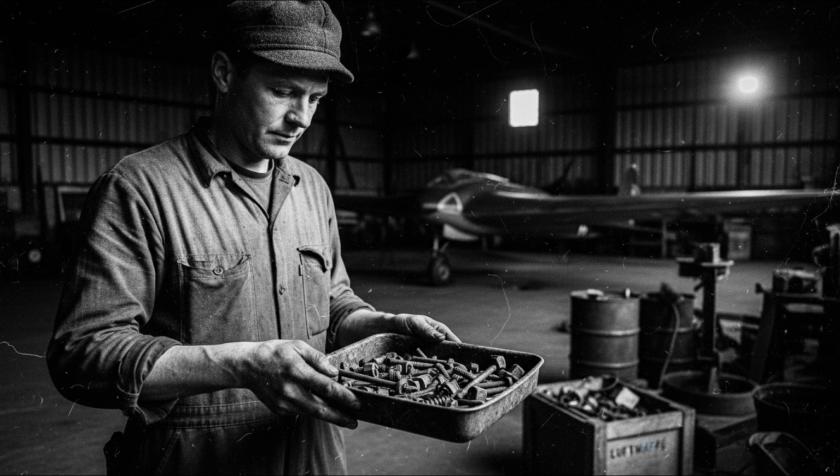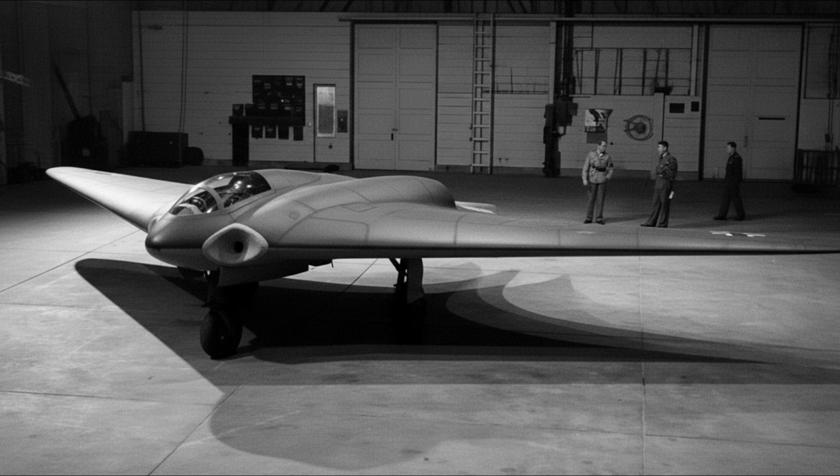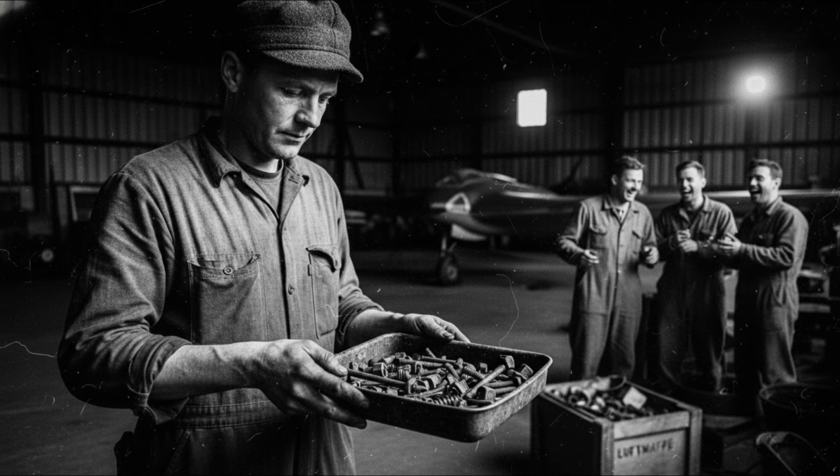How hard would it be to make this bolt fail? Replace it with a bolt that looks identical but has lower material strength. It'll hold during ground testing and initial flight, but under sustained combat power, high RPM, high temperature, vibration, it'll fatigue and break. And when it breaks, engine failure. Pilot has to dead stick it back to base if he's lucky, bail out if he's not. Either way, that aircraft is out of action.